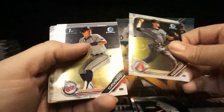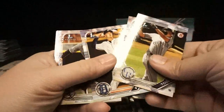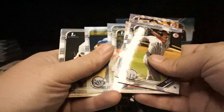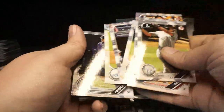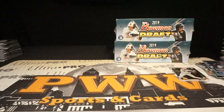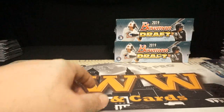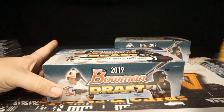Kirby, Alexander, Cavaco, maybe? I butchered the name, I apologize in advance. All right, let's move these chrome. All right. All right, box number three.